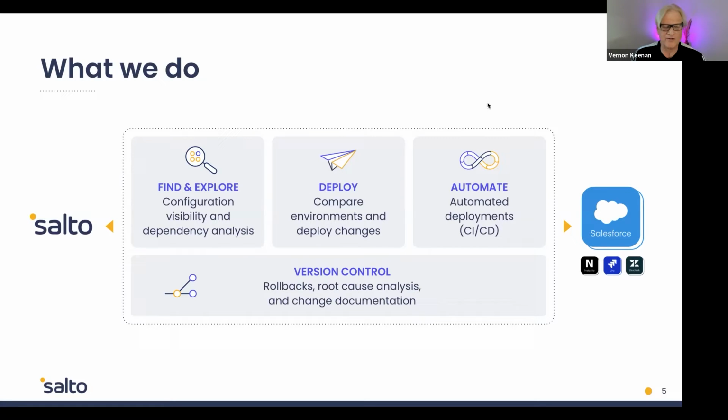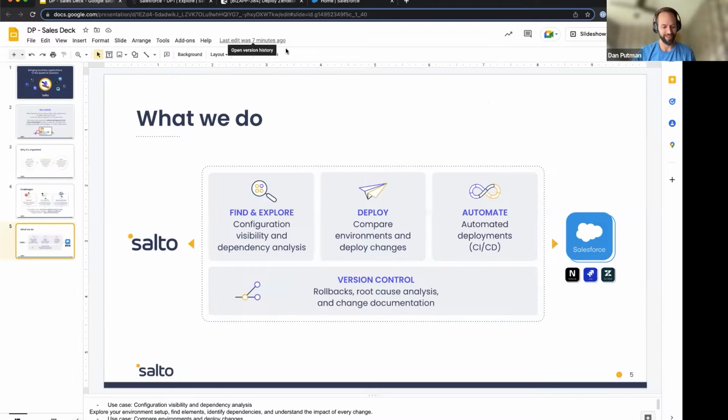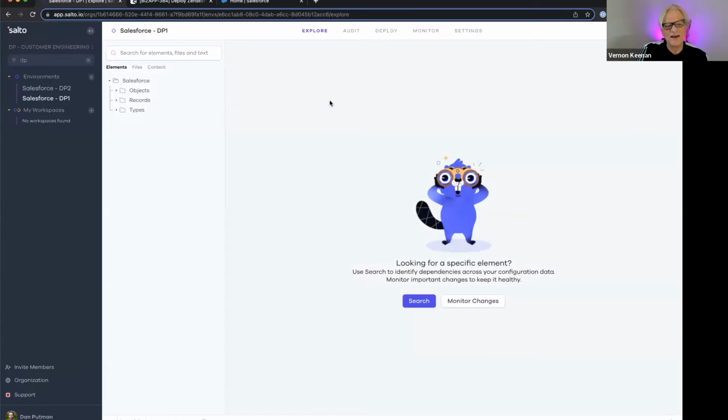Now we're getting to the good part, right? Yeah, exactly. Again, show me, don't tell me, right? So what we're looking at here is the Salto app, right? So I just want to make it clear everybody understands that you're a SaaS product that manages other SaaS products, essentially. We are, yep.